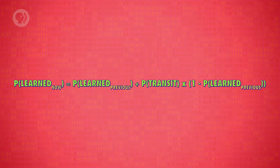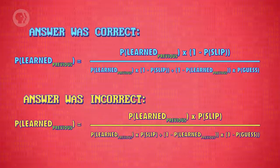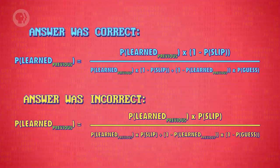Like a teacher, our estimate of this probability that it was already learned previously depends on whether we observe a student getting a question correct or incorrect. And so we have these 2 equations to pick from. After we compute the right value, we plug it into our first equation, updating the probability that a student has learned a particular skill, which then gets stored in their student model.